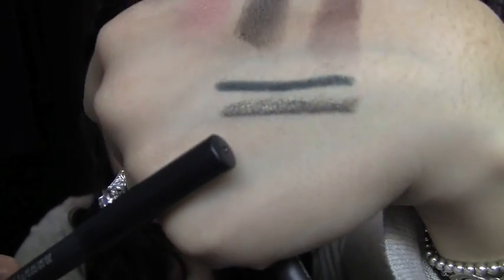And I always buy a backup. So I'm sure if you live close to a CCO, or if you know someone that does, maybe they can pick it up for you. But it's like a black and gold. And I've just been using this instead of black for any look.